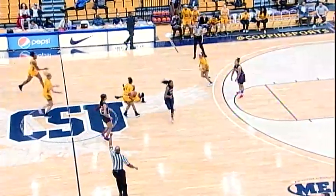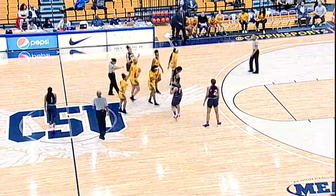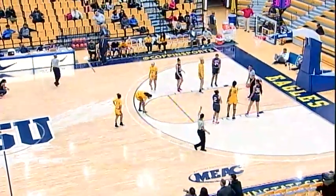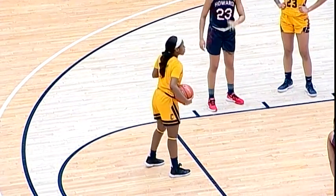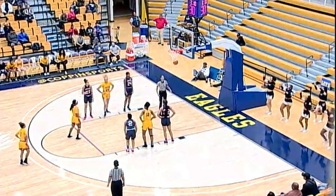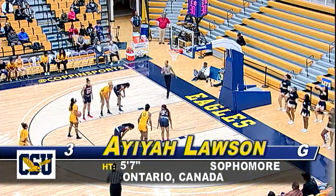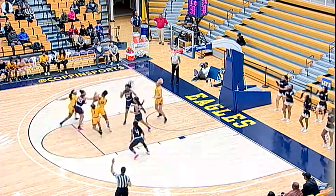Coppin a steal, and Williams picks up her third and may have rolled an ankle in the process. Trying to stretch it out back near the time stripe. Lawson now with 13 with a free throw make. 62-50 Howard, 3:10 to go. Second one's on the way, back of the rim, no.